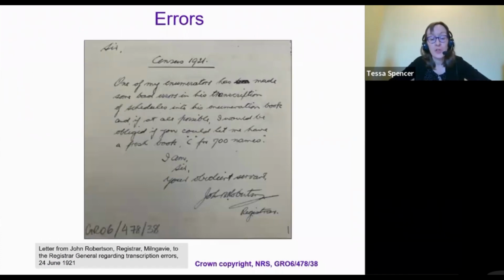No human endeavour is 100% perfect, and as such, the censuses are liable to human error. Inaccurate information may have been provided by the head of a household, whether deliberately or accidentally, and an inattentive enumerator may have made a mistake when transcribing a schedule into his book. This example is a letter from the 24th of June 1921 sent by John Robertson, Registrar for the Mungai District, to the Registrar General regarding transcription errors, in which he says, "One of my enumerators has made some bad errors in his transcription of schedules into his enumeration book, and if at all possible, I would be obliged if you could let me have a fresh book. C for 700 names."